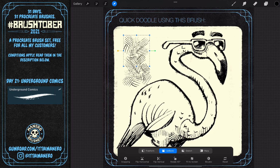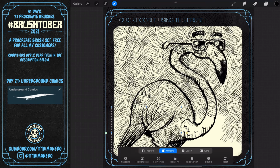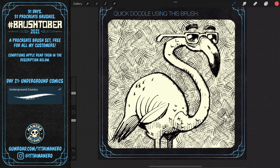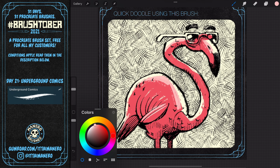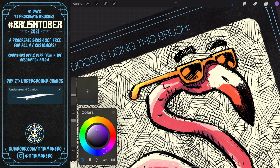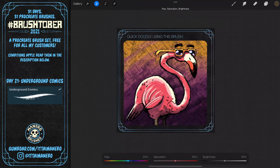This brush is also great for doing some manual cross-hatching that really fits the style of typical underground comics. You can even use the same brush for laying down some quick coloring, with a really rough texture in the edges, which also fits great with the style I was going for. Another versatile brush for your collection.